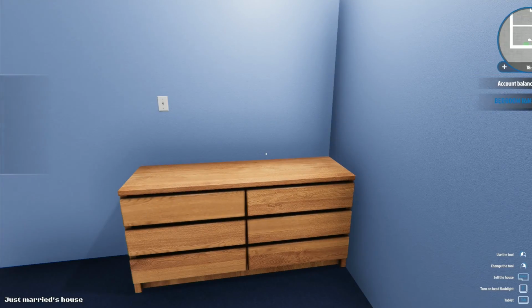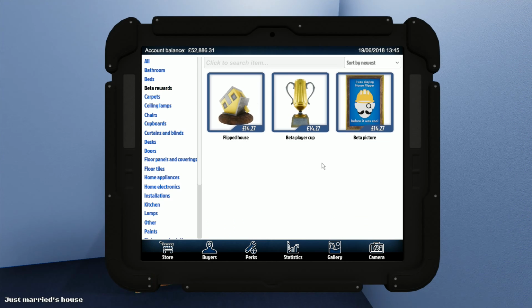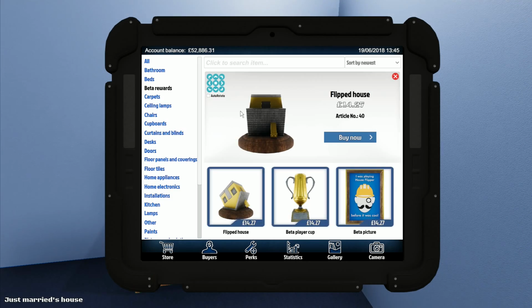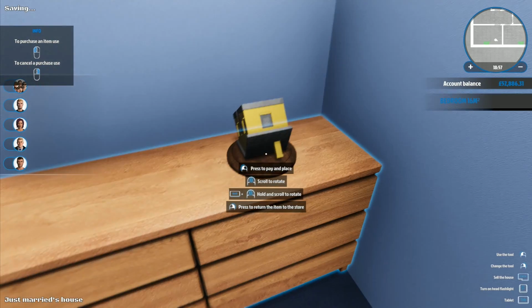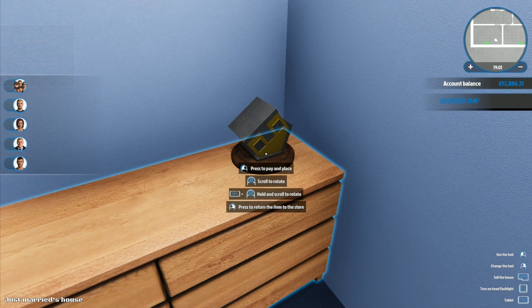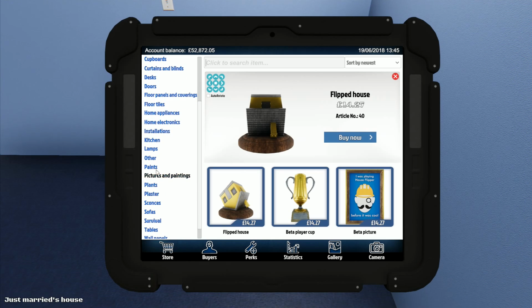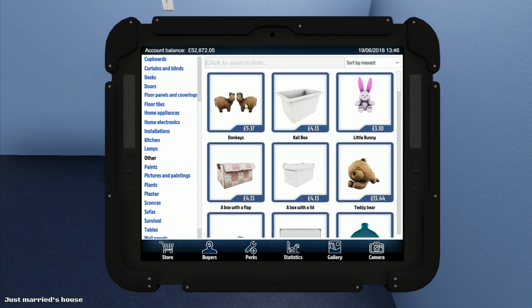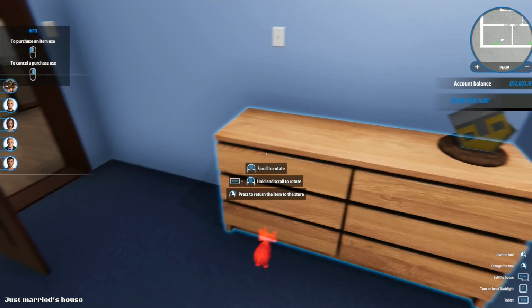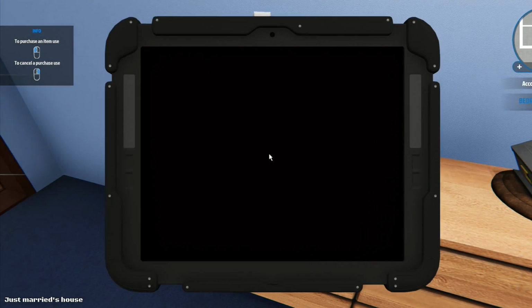We need something else in here. There's something else here, and ooh, the flipped house. I'm just going to put the flipped house in here. I'm going to put that one down. Look at that. The kids are going to love it. We're going to put that one down there, and there's something very important that we've got to do here. Donkeys. We definitely have to have donkeys. Donkeys can go in here. There. Going to have some teddies.